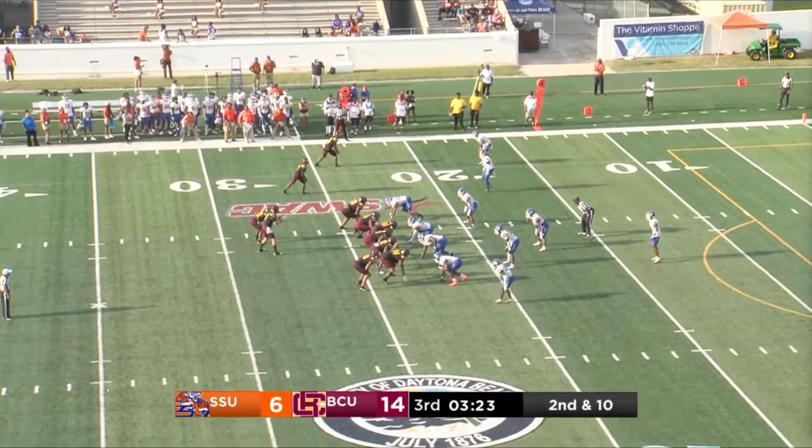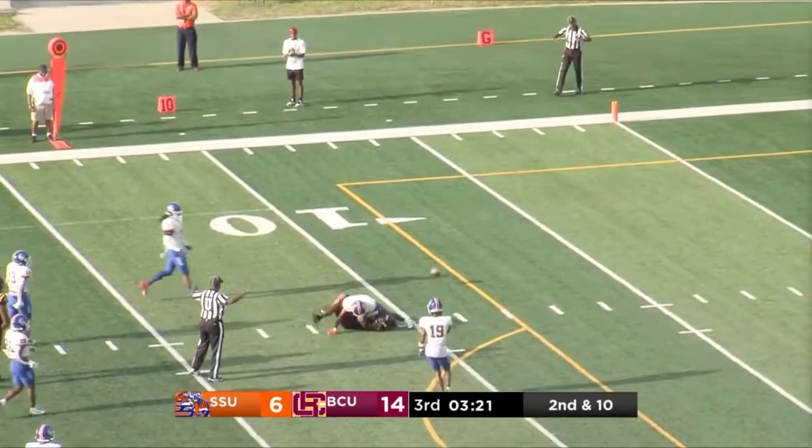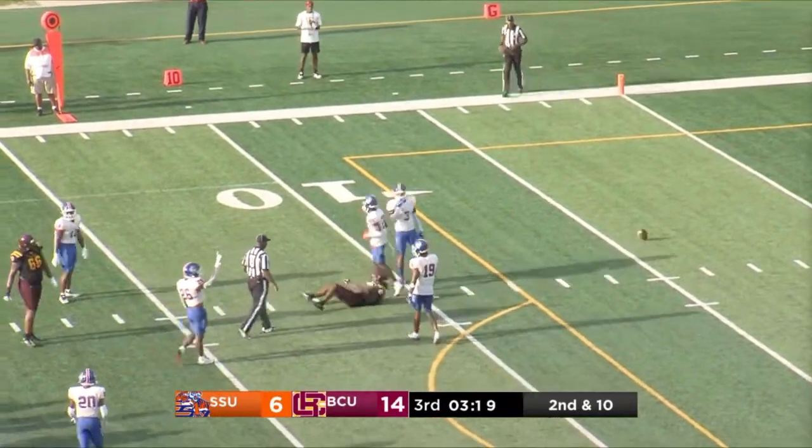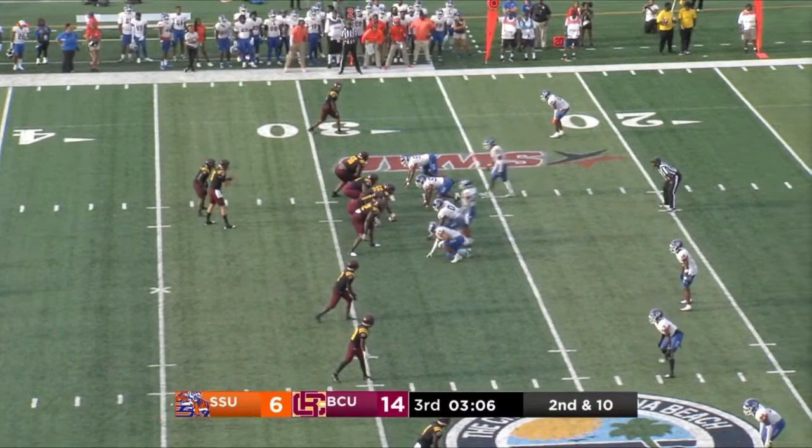Both set up to the right-hand side. He may touch it on this drive. There he goes. No, it's a play action over the middle, underthrown and incomplete. He was looking for that quick slant across the middle to Tink Boyd. Right back up into the gun.